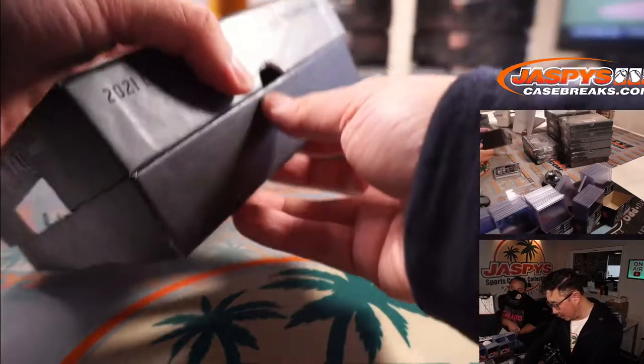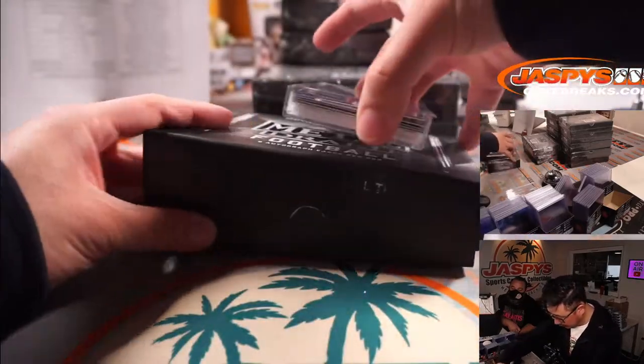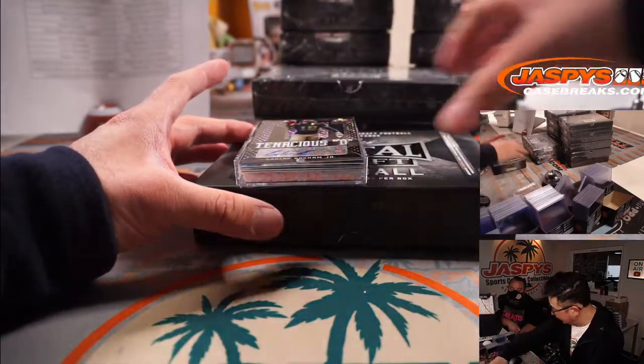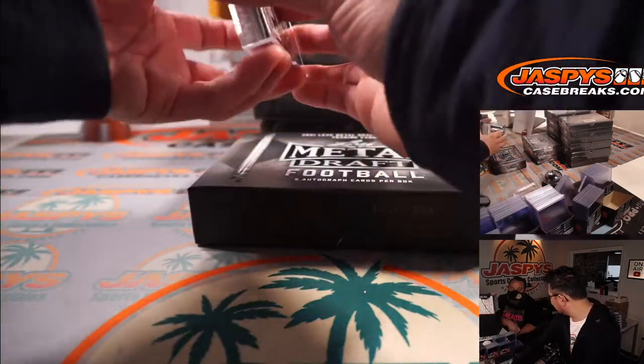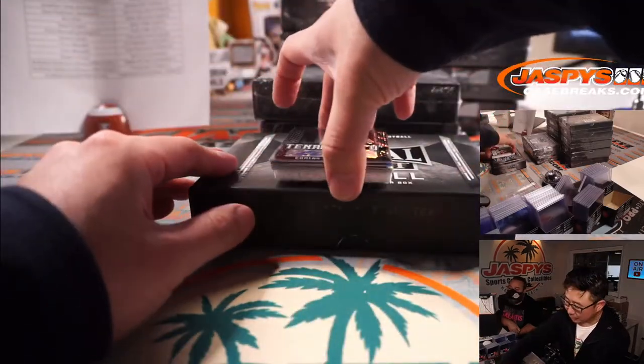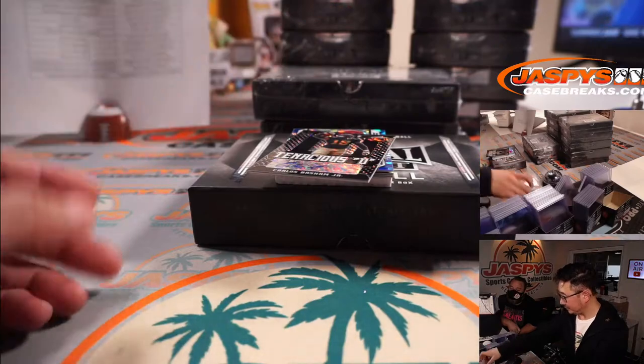So this is one of the problems with the type of cases that Leaf uses right here. They only started using it this year too. I think top loader shortage. So they went to these ones. Yeah, I think that's what they had to do. Makes sense, because usually they're all top loaders. Yeah, you're right. I hate these cases.